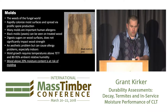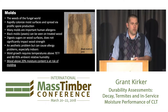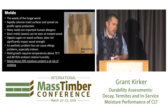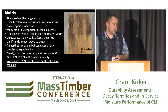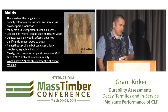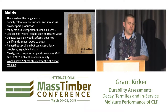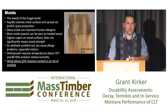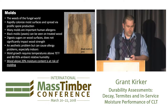The next thing I'll talk about are molds. These are basically the weeds of the fungal world. They grow really fast, they're prolific sporulators, and they spread through HVAC and just blowing air currents. Some of these can be important human allergens, so there's a health concern there. And also you have black molds, certain yeasts that are pretty common on treated wood, and they actually have the ability to break down a lot of stains, coatings, and other chemicals that are used to treat wood.